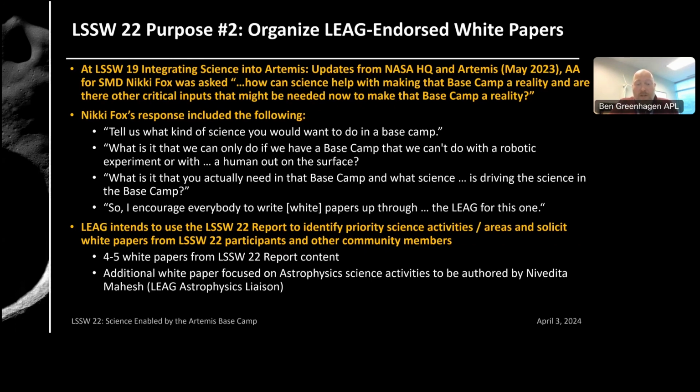What is it that you actually need in that base camp, and what science is driving the science in the base camp? And then finally, she tasked LEAG with this. She encouraged everyone to write white papers and go through LEAG for this one. So LEAG intends to be responsive to this request, and we will use the LSSW 22 report to identify priority science activities or areas of research and solicit white papers from community members and also LSSW 22 participants. We're intending that there will probably be 4 or 5 of these white papers that we would be endorsing.